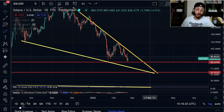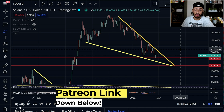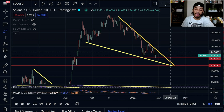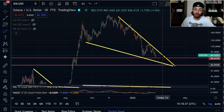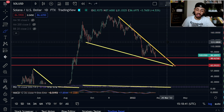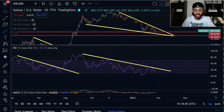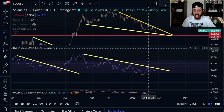Okay, now I'm going to talk about the scenario in which we do break to the top side here, because I am under the belief that we are going to break to the top side, and then I'll talk about the bottom side in a future video. But in today's video, let's just focus on the top side break here, as again, I do believe that is the more likely option. Now, the reason I believe it's the more likely option is just the setup in which we're seeing from things like the RSI.